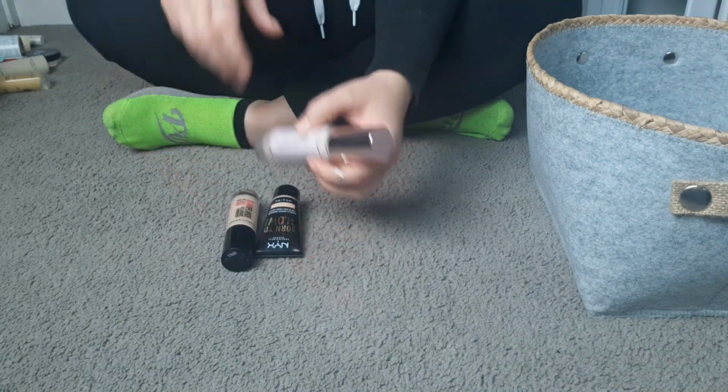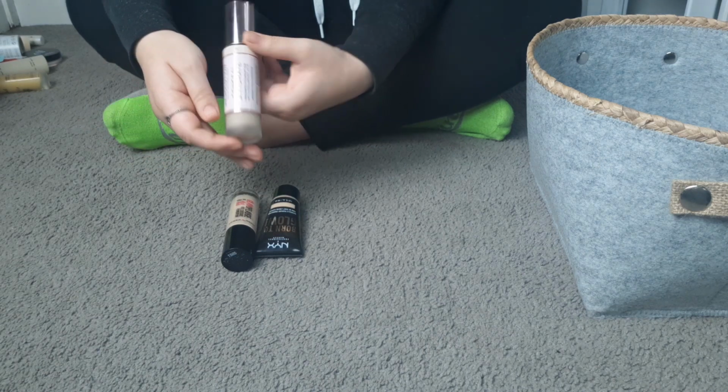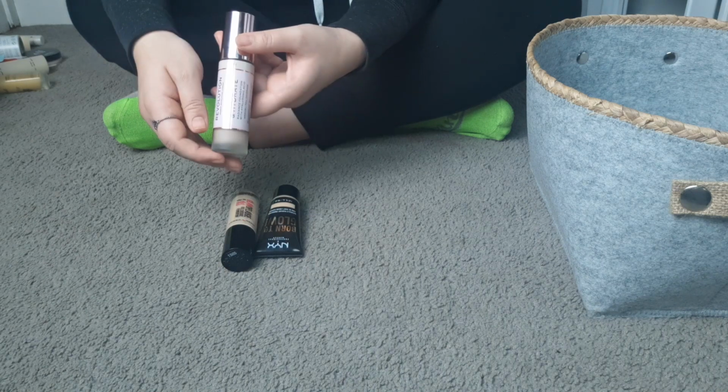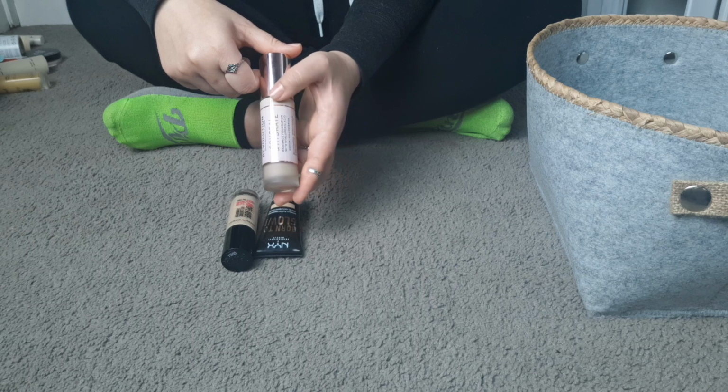And now I'm left with these three. This is the Revolution Conceal and Hydrate foundation. This isn't my perfect shade. It's an F2, but I'm going to go ahead and keep it because I haven't used it that much and I want to continue trying it out first.